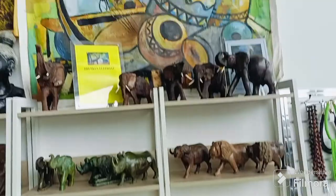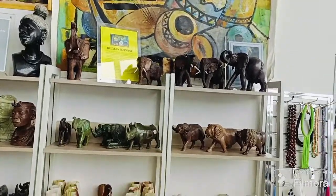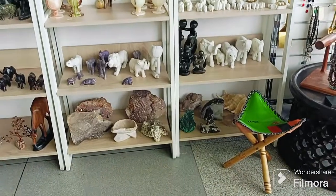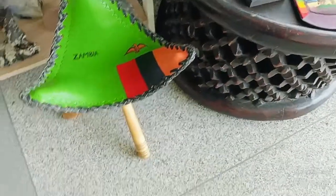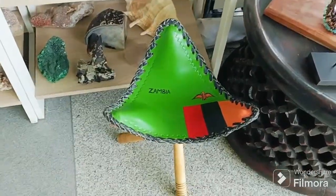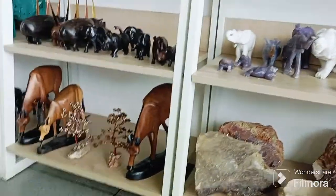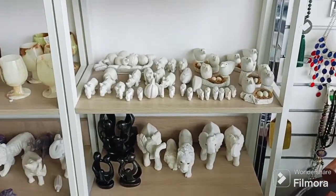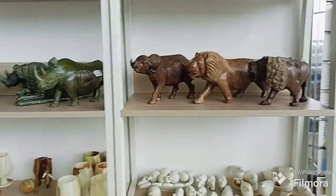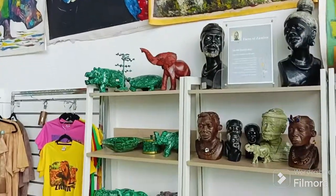Then here, we've got the different kinds of art, which is all made in Africa, you know. All the kinds of animals. You can see, these are jewelry stones, and this is something like a stool for sitting on. It is also made in Zambia, the Zambian flag over there. Different kinds of stones, and these animals are also made from different kinds of stones, but they represent the African culture and the Zambian culture. So all these are jewelry, together with the different kinds of art, as you can see over here.